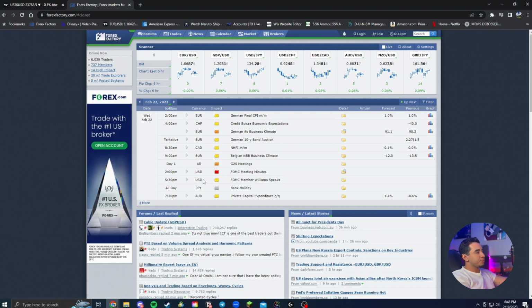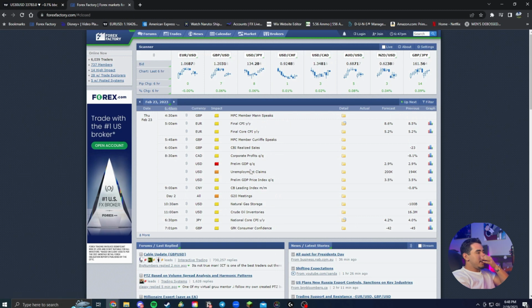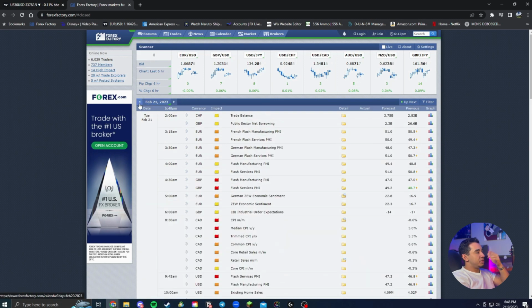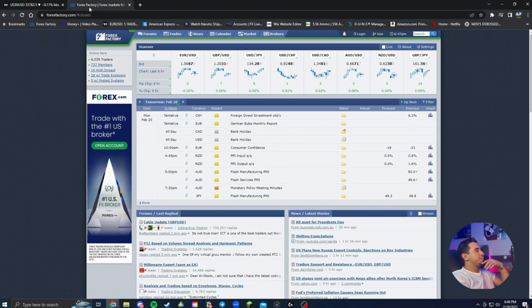22nd, Wednesday, FOMC meeting minutes. Ooh, tough, 2 p.m. You've got to deal with that. So if you're in a trade or about to get into a trade, either wait for this to happen or set your stop loss to break even. That way you're in the money. Thursday, prelim GDP. It's important, but not the most important. You have unemployment claims, that's important. Then you have Friday, you have your bonds and your JPY. So it's actually a decently news-heavy week, besides Monday being a loss, because Monday is a bank holiday.